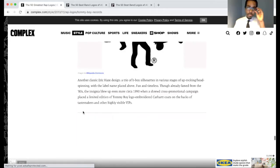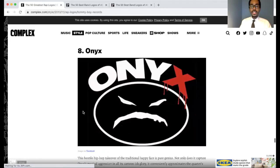Let's look at Onyx. Contrast shows up quickly. We can see it immediately between the O and Y and the X. We have this bloody X here. So we're already given a hint as to what kind of music that Onyx makes. Onyx was hard-hitting, boom-bap, beat-you-up style kind of music. So that makes perfect sense.